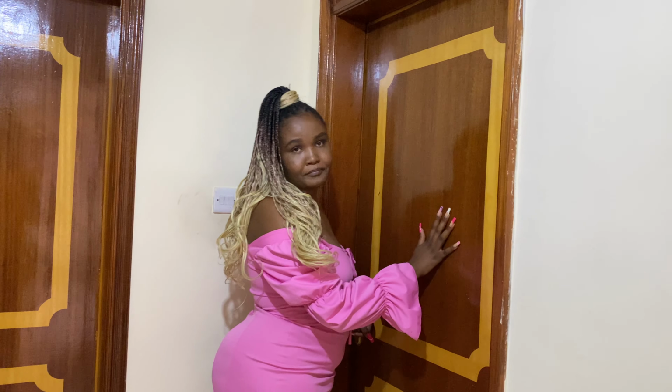I want to transform it, but not in this house. I'll obviously have an extra room, and I'll transform it into my makeup studio. I'll have maybe my clothes, like a fashion studio. I'll have a place for makeup.